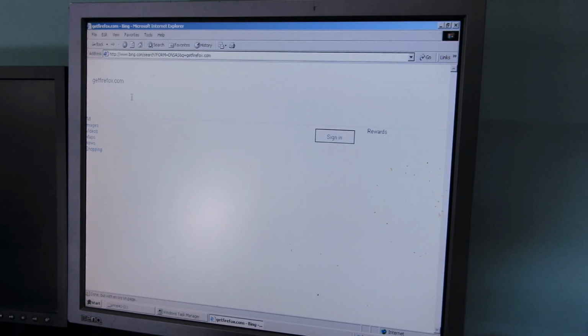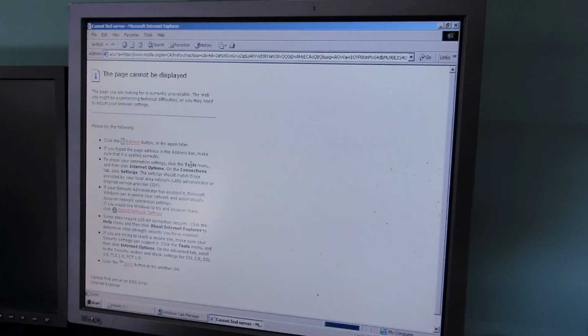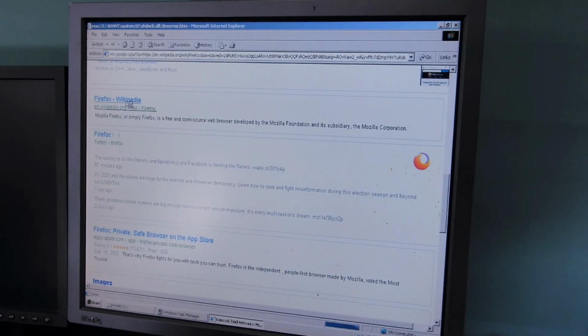I can't even get Firefox. It's just not there. And it loads up a Bing. Okay, we are running in circles. Okay, Google seemed to work. Now let's Google Firefox and see if we can find a download link. Download Firefox. No go. Does Wikipedia work?